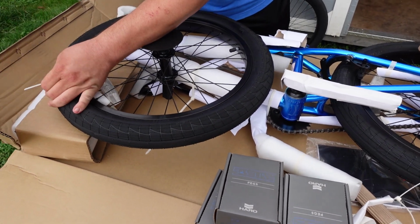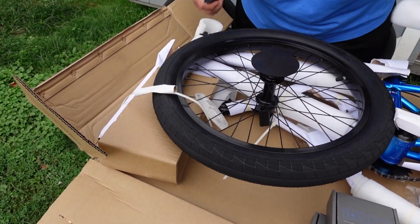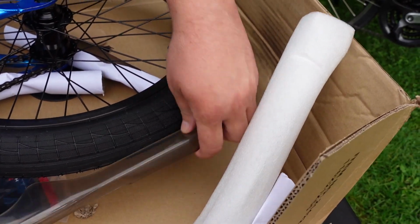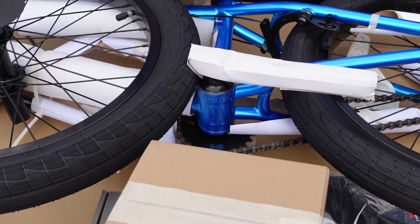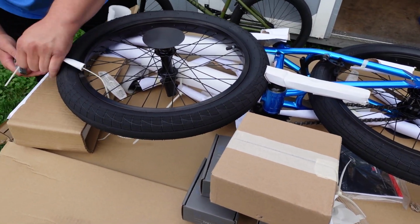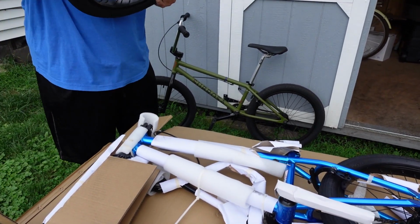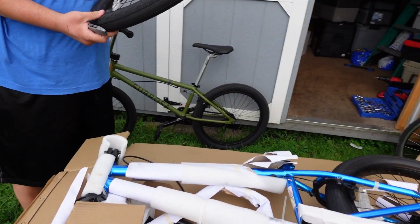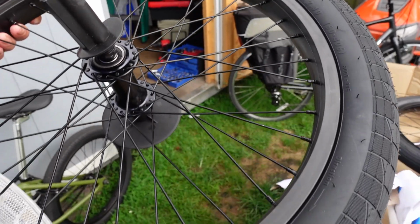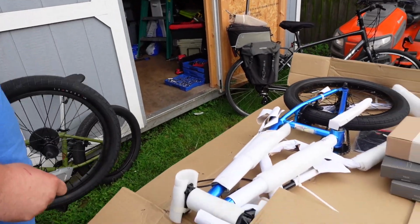Does that stand up like yours did? Hopefully. Should. What else we attached to over here? Another chain guard. The beefy tires. A Mesa. It is. Ooh. Yeah. I can't see that. Yeah, 65 max. Oh, that's like yours.